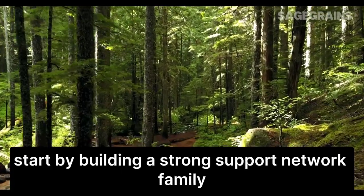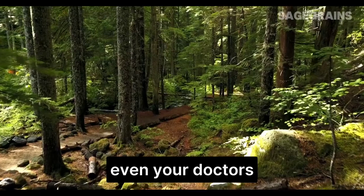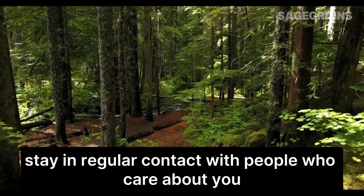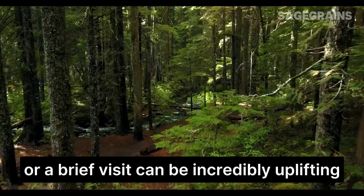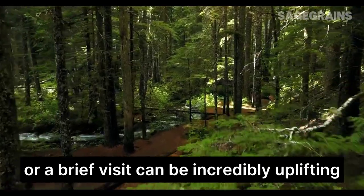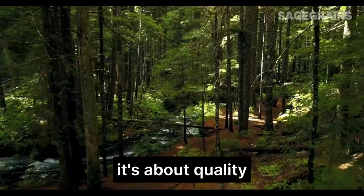Start by building a strong support network. Family, friends, neighbors, even your doctors. Stay in regular contact with people who care about you. Even something as simple as a phone call or a brief visit can be incredibly uplifting and can keep loneliness at bay. But it's not just about quantity, it's about quality.